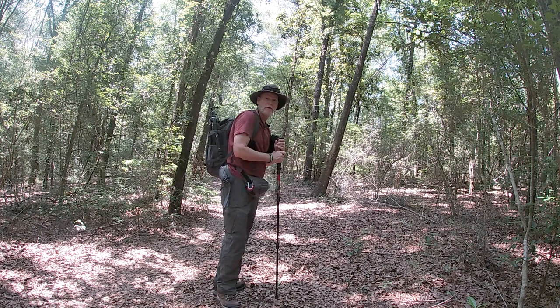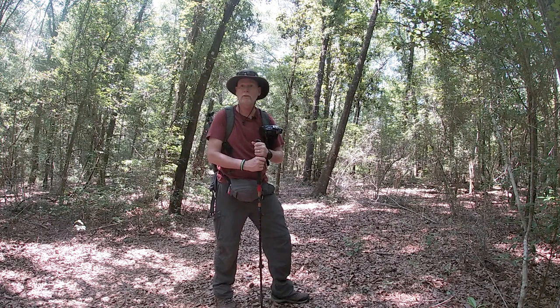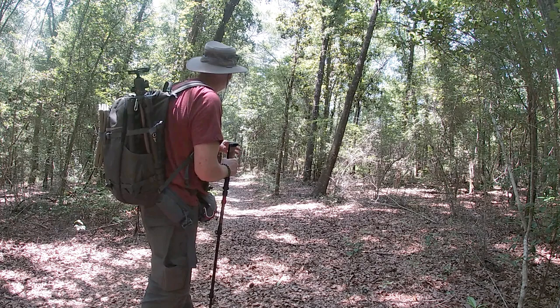Well, I think I've just found my first subject for this forest landscape. So going along the trail here, we've actually come down a little bit of a hill, and the path winds around here. Just kind of almost got a nice figure-esque going in through there. So I'm going to set up and get a shot of this.